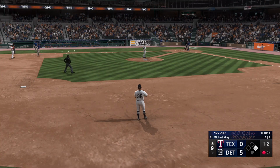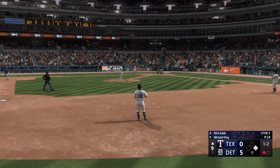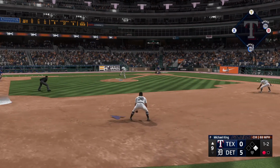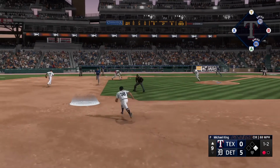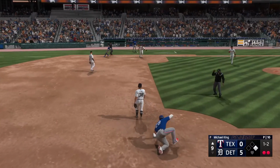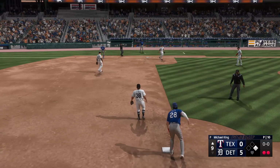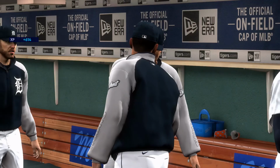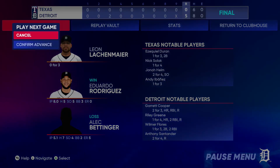And stepping in is the speedy Nick Solak. One for three. And the right-hander deals. On the ground at first. Off-balance feed. There's one. Up next for the Rangers. 5-0 the final in this one.